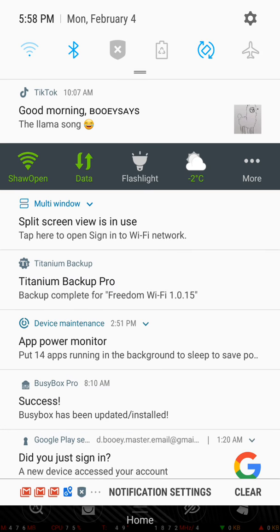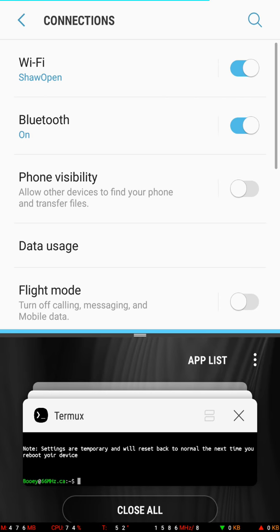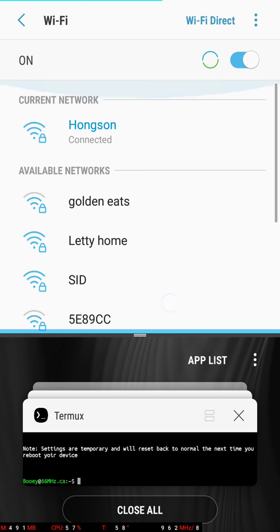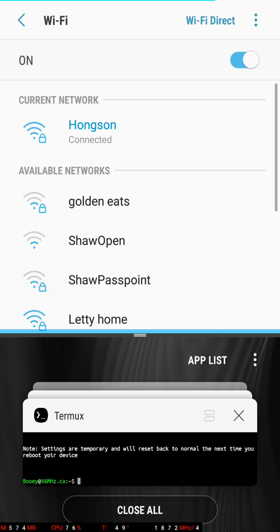Go back. And then I will connect to Shawpasspoint. Just... No, not that one. Hold on. Come on. Making me look really bad now. Come on, phone. Come on, phone. There we go. Here we go.